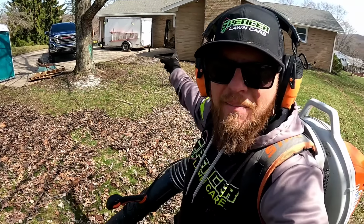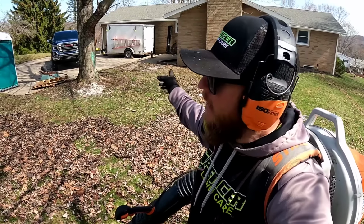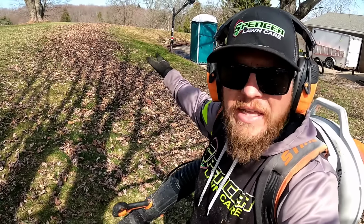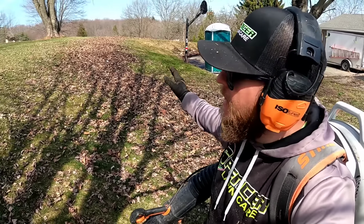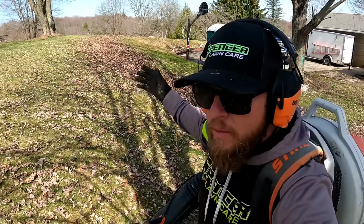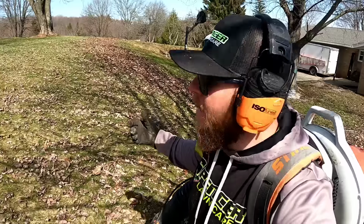So I can get everything but in that corner by where they just painted that door, so I'm going to avoid that. We're kind of working around it. We got to stay off this hill. This hill has water just running off of it. So I'm trying to get everything up the hill as high as possible where it's flatter, where TQ can grab it up and get it out of here.